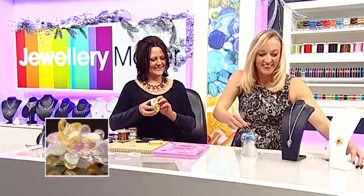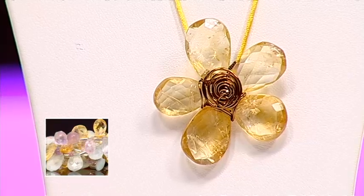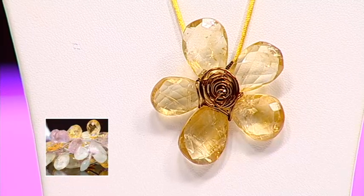Look at the flower. Oh, can I wear these? Yeah, I don't see why not. Thank you, Gemma. Look at the facets.